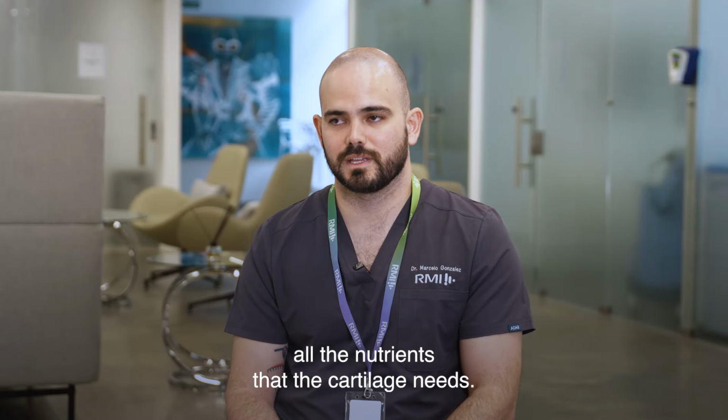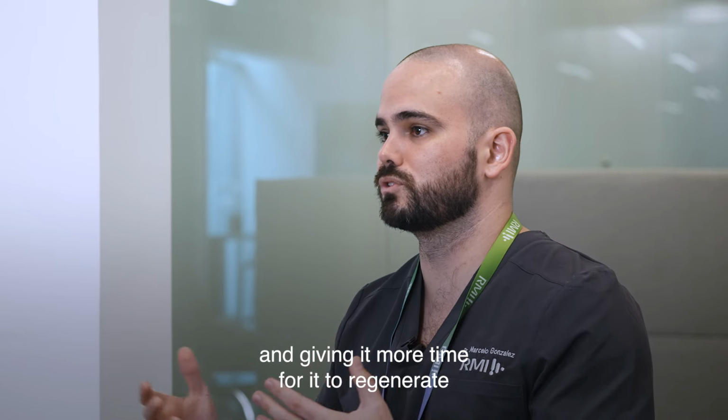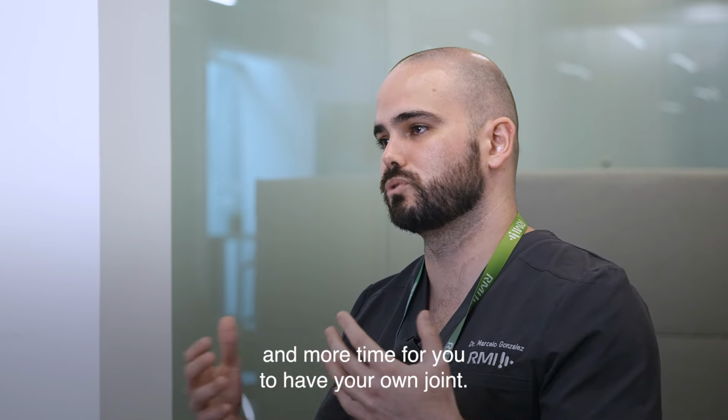The main goal of Orthrophic is to put stem cells directly into the joint, in the intra-articular space, and into the subchondral bone for those two to start nurturing the cartilage again and giving it more time to regenerate and more time for you to have your own joint.